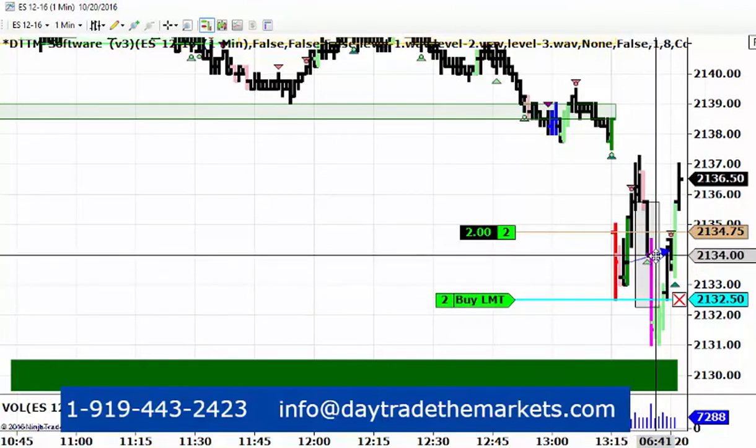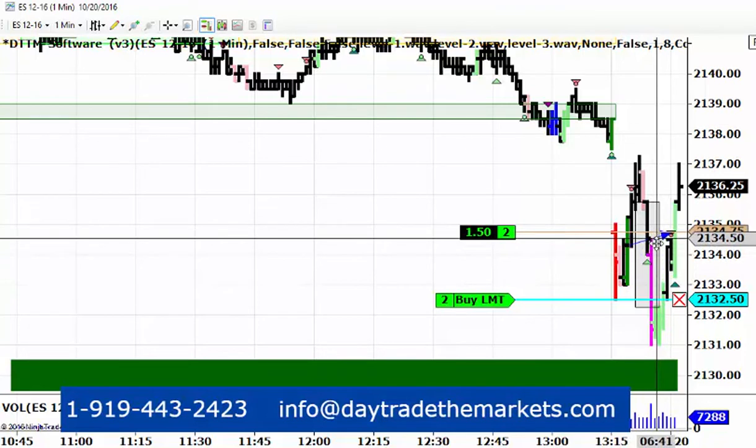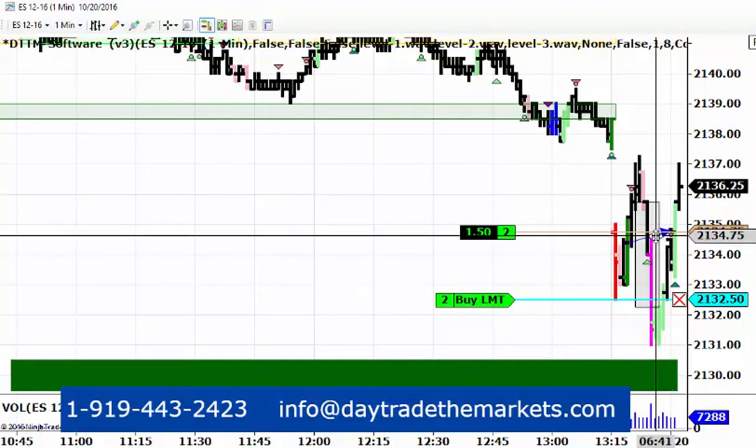And when the market came up here and decelerated and came back down, I put in a buy stop one tick above there to get filled long should that high get taken out. It did, and we're now long from 34.75.